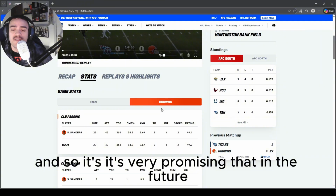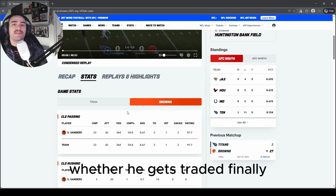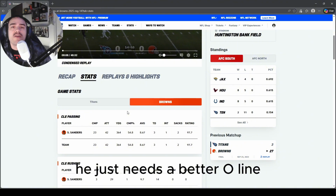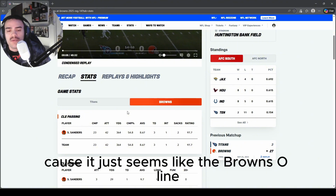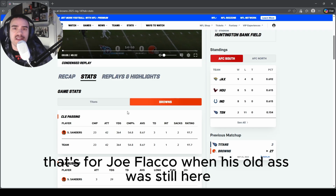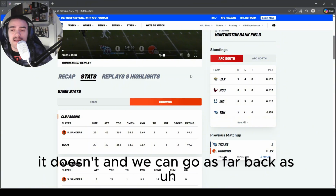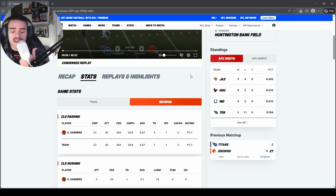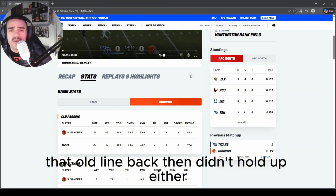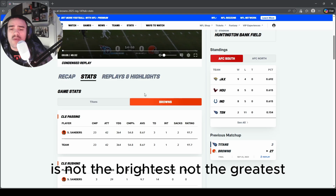And so it's very promising that in the future we're probably going to be seeing something crazy, whether he gets traded finally or if he gets traded and pops off. He just needs a better O-line because it just seems like the Browns O-line doesn't hold up for nothing. And that's for Dylan Gabriel, that's for Deshaun Watson, that's for Joe Flacco when his old ass was still there. Like, man, it doesn't, and we can go as far back as Johnny Football. When Johnny Manziel was the captain for the Browns, that O-line back then didn't hold up either. But we all know that the Browns organization is not the brightest, not the greatest.